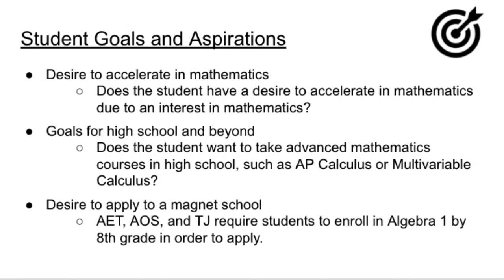As we pointed out earlier, all rising 6th grade students will have access to calculus with the new 2023 standards. So you might ask yourself, why would a student take Foundations of Algebra versus Math 6? If a student is interested in enrolling in a magnet school such as AET, AOS, or TJ, currently these schools require students to be enrolled in Algebra 1 in 8th grade in order to apply. If a student would like to apply, they would need to be enrolled in Foundations of Algebra in 6th grade, Pre-Algebra in 7th grade, and Algebra 1 in 8th grade.